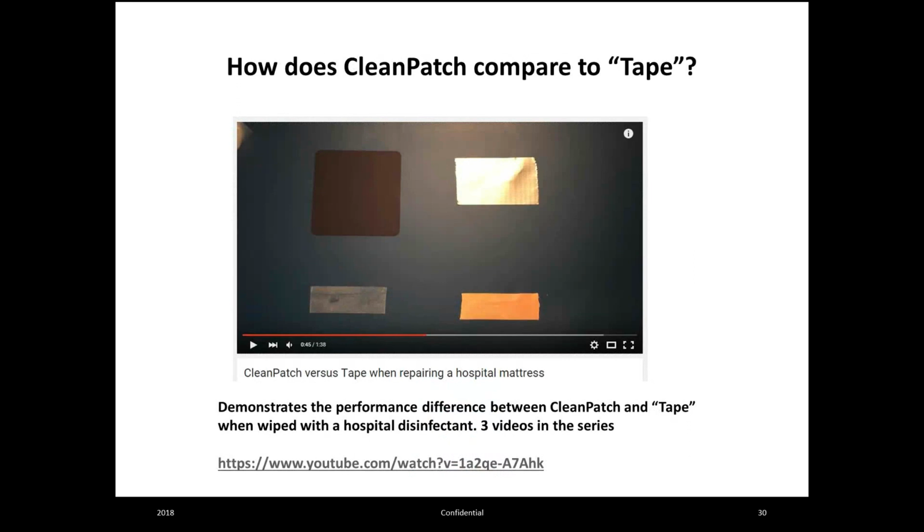Okay, so moving on, hopefully you were able to apply the CleanPatch successfully. It is fairly straightforward, and after you've applied a couple, you'll get the hang of it. It'll become quite easy to do at scale.